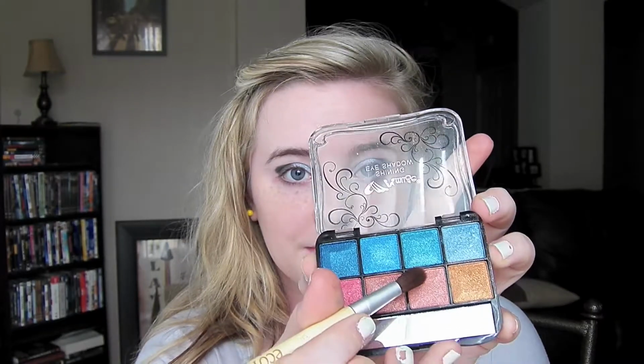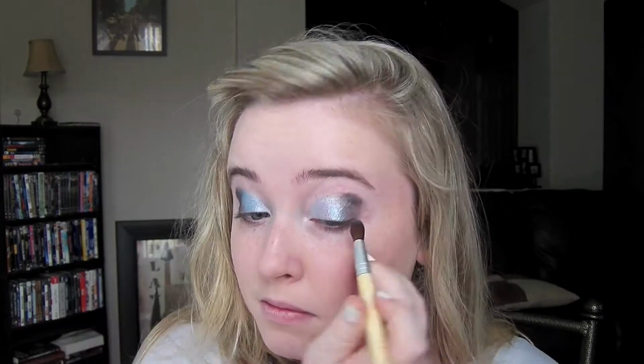Next, using this teal blue, I'm going to just use that as a blending color in between the icy blue and the Gunmetal. And I'm using an Escentuals blending brush for this.